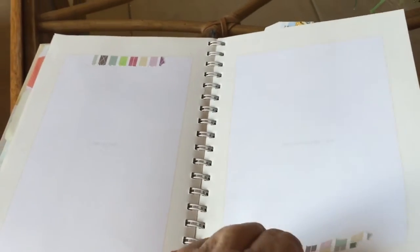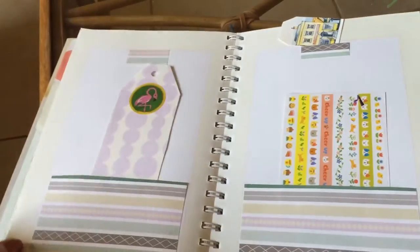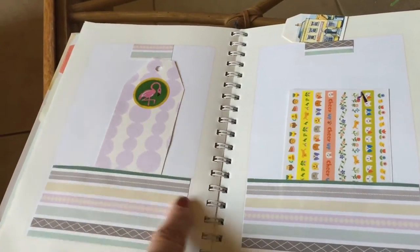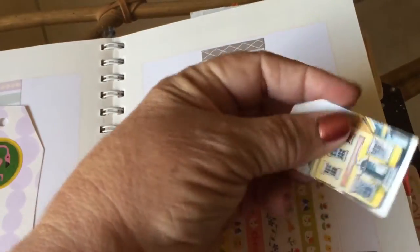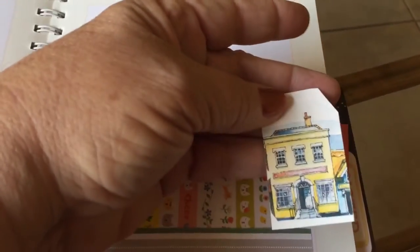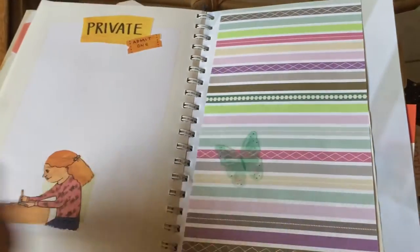And pages, like I say, I wish I had made those tuck spots, but anyway, I have pockets on these pages, some stickers that I can use for this trip, and a little tiny journaling tag that I just stuck in there.